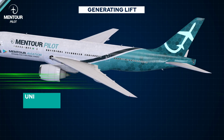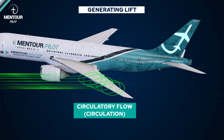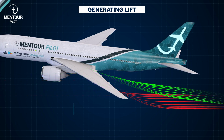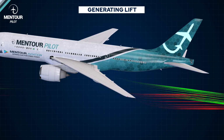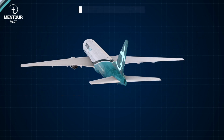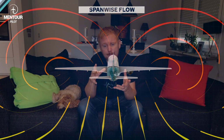So in my last episode, I talked about how lift was created and the fact that air flows over the wings and the wing in itself creates a bit of a circulatory pattern, which increases the speed of the air over the wings and decreases the speed of the air under the wings. All right. And the combination of the downwash and this pressure effect that happens because of this is what creates the lift. Now, the fact is that the aerodynamic principles at the bottom of the wing are much, much simpler than at the top of the wing.